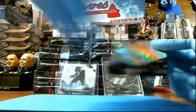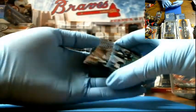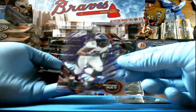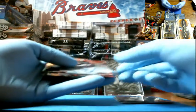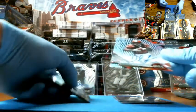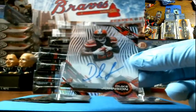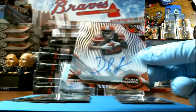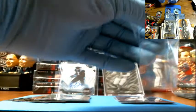So far, this is our third. Shaq Thompson for the Panthers. Shane Ray for the Broncos. For the Browns, Duke Johnson. That went to Ryan in the filler. Duke Johnson for the Browns.